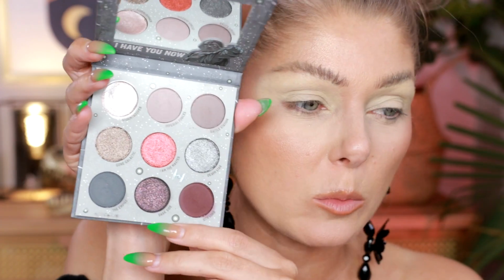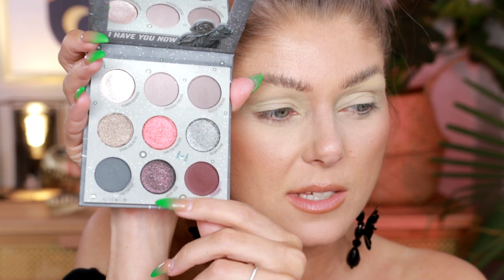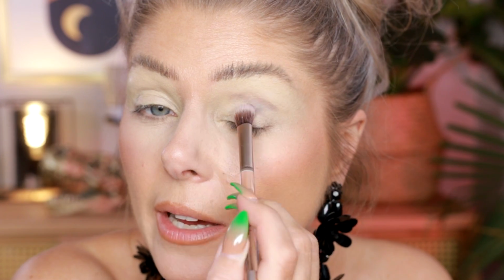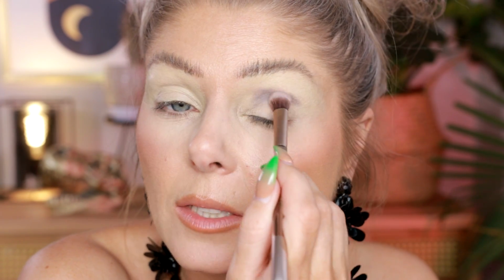I want to work with these 2 shadows. This is the black that has the shimmer, and I also want to work with the red metallic because I love colorful eyeshadow. And listen, there's 1 red here, and we're gonna put it all over. I think we might start with this one just to see how this one works in the crease. This is a Battle Station. So I'm just gonna put that in the crease, and I'm gonna blend that upwards.